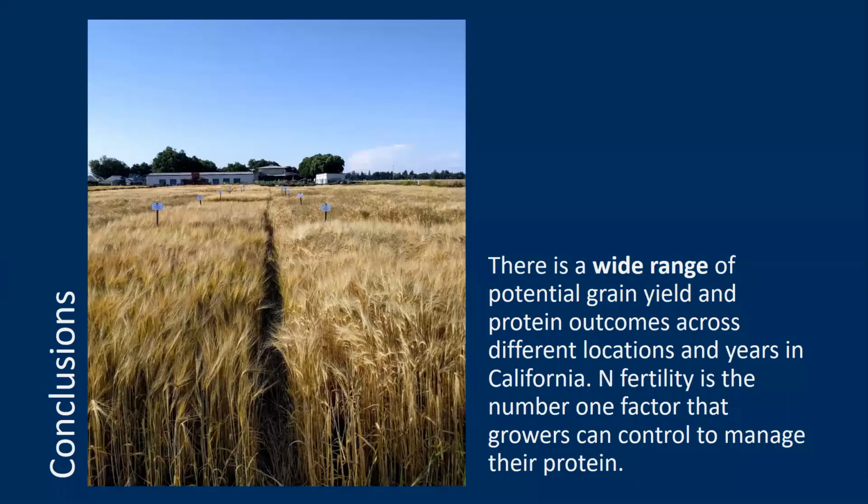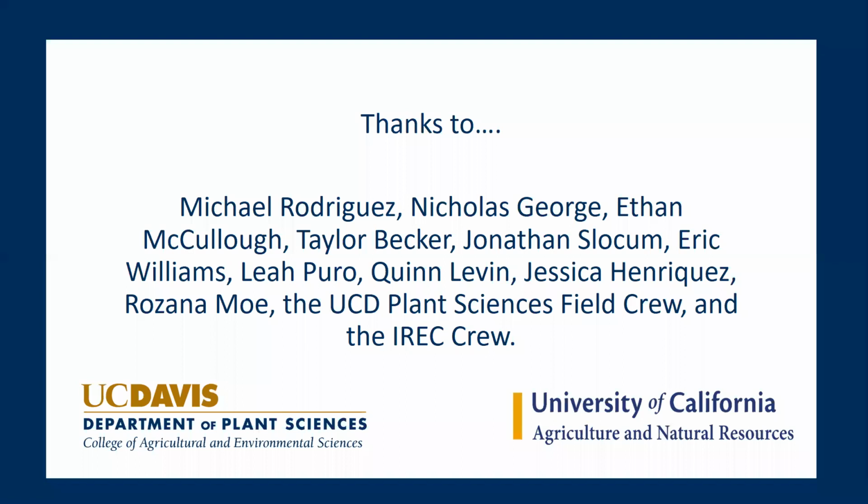All in all, there is a wide range of potential grain yield and protein outcomes across different locations and years in California. Nitrogen fertility is the number one factor that growers can control to manage their protein and hopefully have good economic outcomes. I'd like to thank everyone shown here.